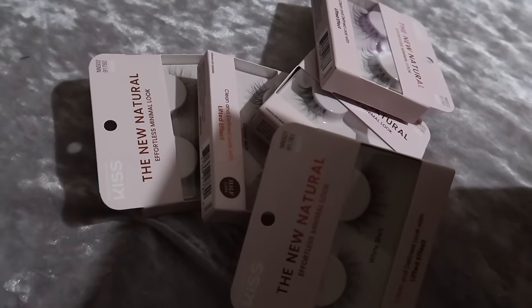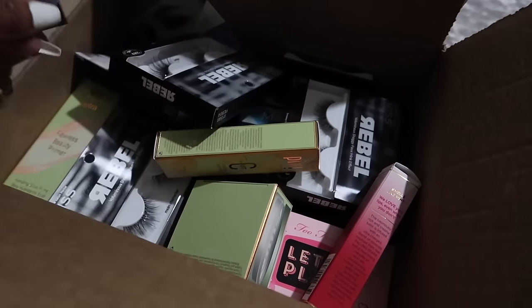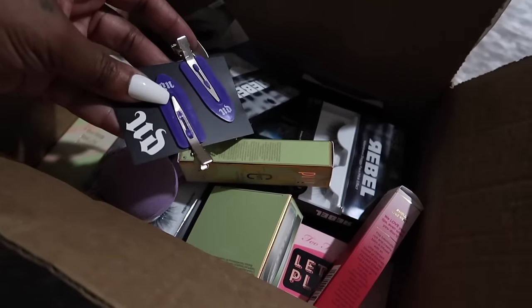Sorry guys, Nicole's mom wants these natural lashes, so I'm gonna replace them with something else real quick. Let's replace with a beauty sponge and some clips.